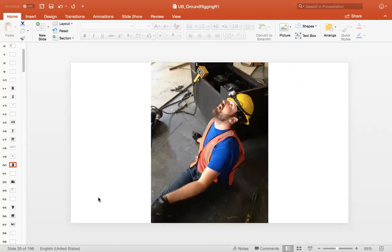Yeah, for a couple of reasons, I would not recommend this as a work position for a ground rigger. I don't know who this is, and I certainly mean no disrespect, but I have no idea what is actually going on in this particular photograph. I mean, the guy could be asleep for all I know, on a break. But sitting on the floor makes getting out of the way of a falling object all that much more difficult.